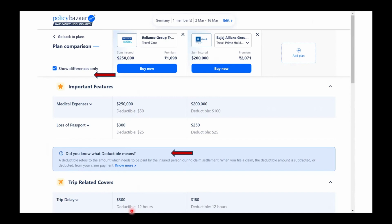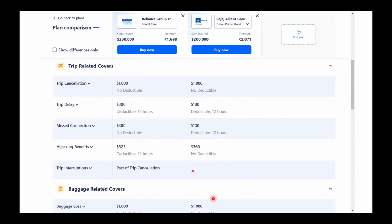So for example, for Reliance, you'll have to first pay $300, but for Bajaj Alliance, you'll have to pay $180 as an example, right? Now, it also covers some trip related covers. For example, if your trip is delayed, your deductible is $300, and then if you have a missed connection, this is how much you get. All of these details you can compare.